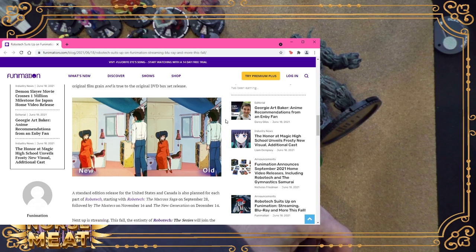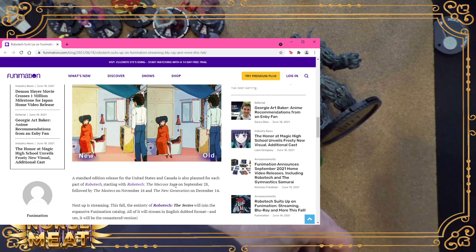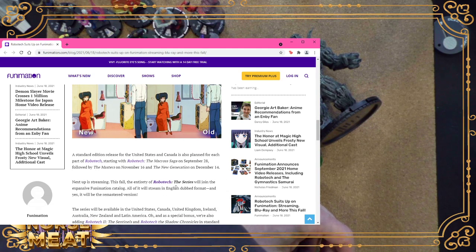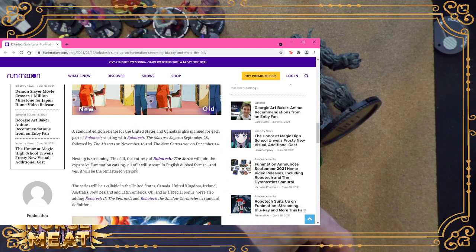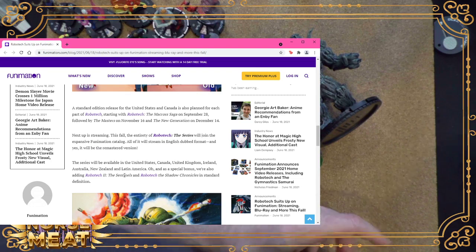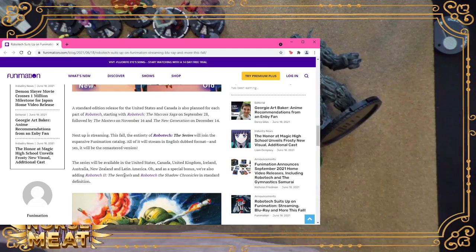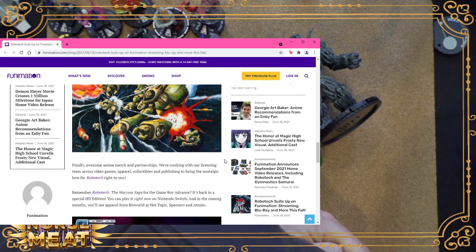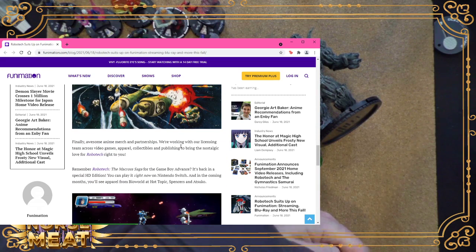So there will be standard releases of each separate segment of Robotech, and then you'll be able to watch everything on Funimation streaming, including the Sentinels movie and the Shadow Chronicles movie, which is really cool. And then it says that there's more stuff coming.